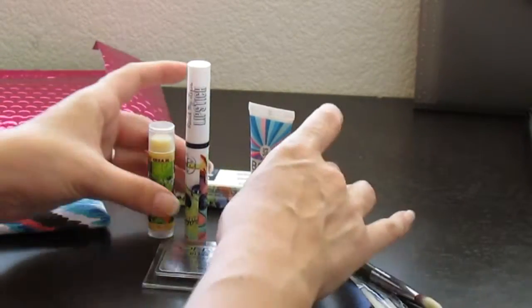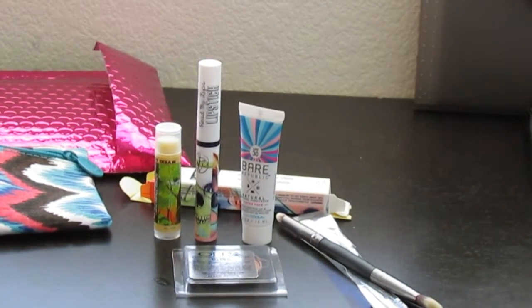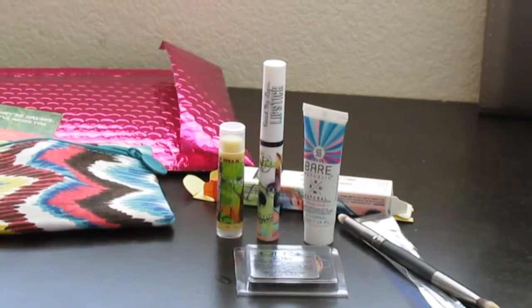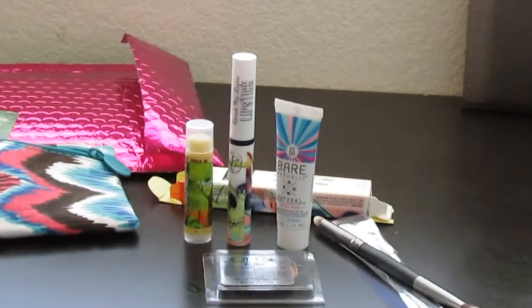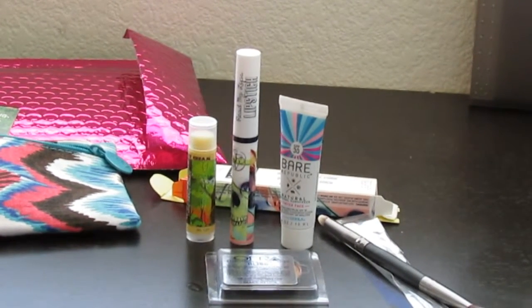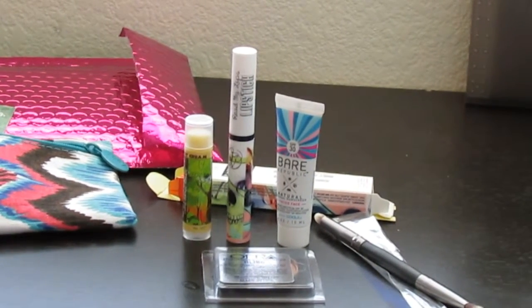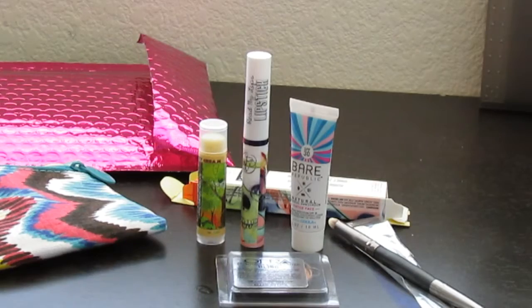So let's see. These are the things that I got in my first ipsy glam bag. And I don't know if anybody does ipsy or if you're not familiar, it is a $10 membership, and with that membership, once a month you get samples of different brand items. So they can be makeup, skincare products, or anything like that. So this was for July. And if you guys don't know where to look this up, go to ipsy.com and check them out.